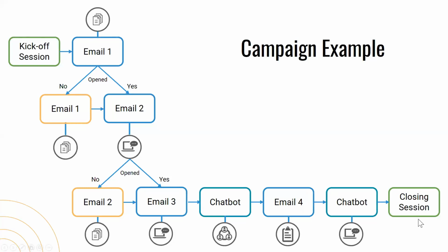And so it went on for a couple of weeks, about 5 weeks in total. And then we had a closing session, everyone back into the room. So how is this now personalized? Well, each email used what's called dynamic content. What that is: the email framework looks the same for everyone, but you can change the content pieces within each email based on the learner's role and department.